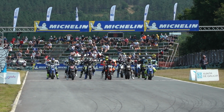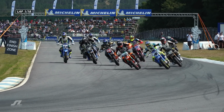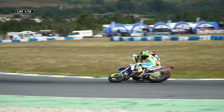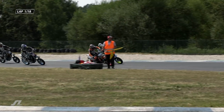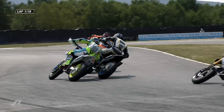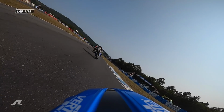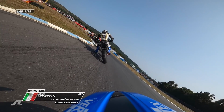Light is out and they are underway. It's Lucas Holbacher once again with a brilliant start, but Thomas Charret trying to go all the way around the outside. Don't think that's going to work for him. No, he has to yield to Holbacher, and there goes Schmidt. Schmidt making sure he got through into second place there, giving Thomas Charret no room.